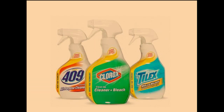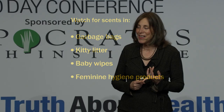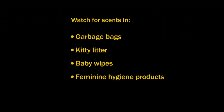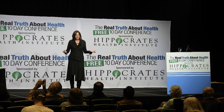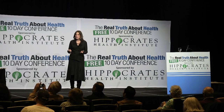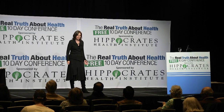So here are some other places that have fragrances: cleaners. And watch for scents in garbage bags. That was a big one. Boy, I made that mistake once. Never do that again, buying garbage bags that were scented. It just gave me such a headache. Kitty litter, baby wipes, and then feminine hygiene products. Gosh, when you think about women using scented tampons, it's going into your internal organs, the most sensitive area of your body, and you're exposing yourself to these chemicals. It's nuts.